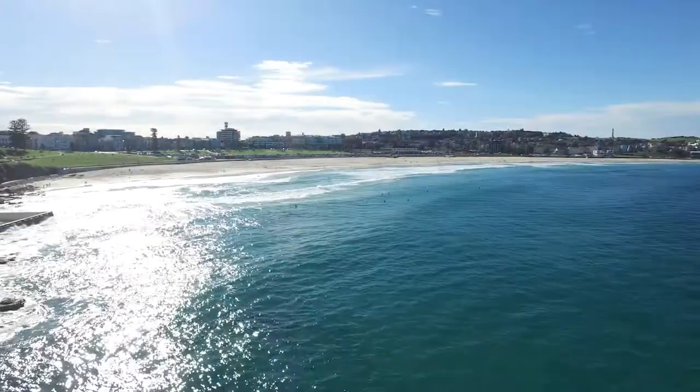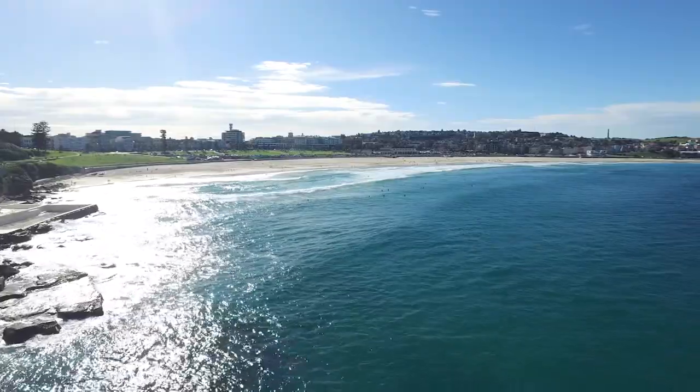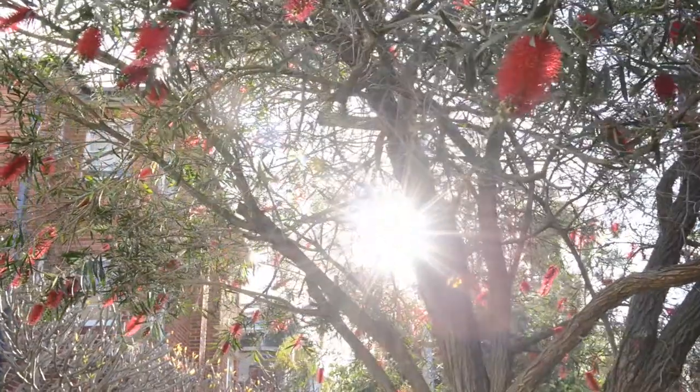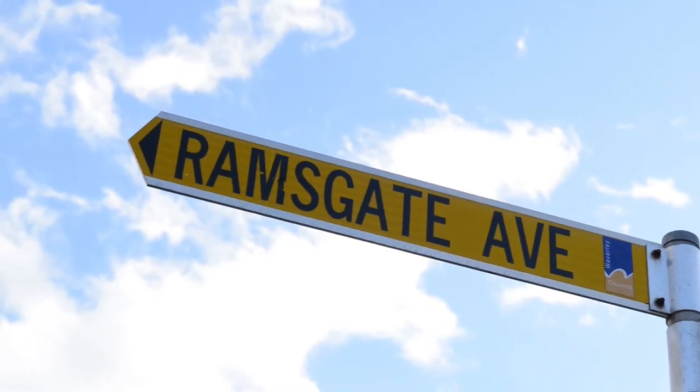We are sitting in the garden at 205 Ramsgate Avenue, Bondi Beach. This semi-sized apartment in the heart of Bondi ticks all the boxes, and we are so excited to take you through. Let's check it out. Ideal apartment for the beach lover, the downsizer, the upsizer, or the investor. 205 Ramsgate Avenue ticks all the boxes.